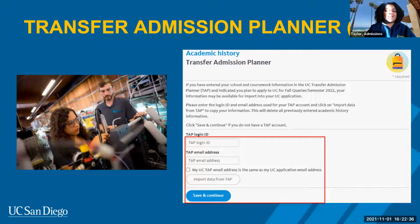So moving to our next slide here, we're going to get into a little bit more information that's specific for the transfer application process. And I'm so sorry, I have this weird glare. My windows always have this light shining through at this time of the day.